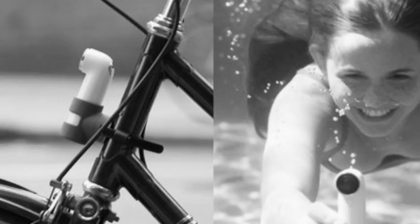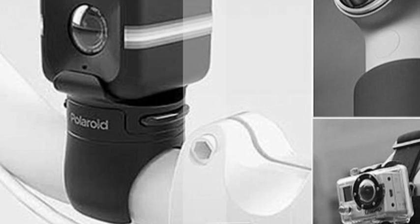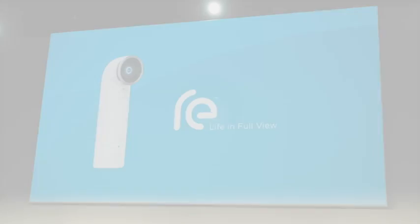HTC's handheld camera poses challenge to GoPro. HTC has announced a waterproof, wide-angle digital camera, the RE, capable of taking still photographs and videos. The RE's cylindrical design includes a sensor that automatically turns the device on when it is picked up and only two button controls. An app lets wirelessly connected smartphones and tablets stream the footage live and play it back later.